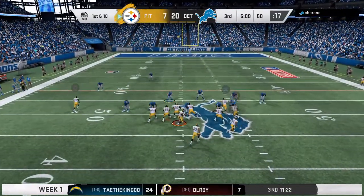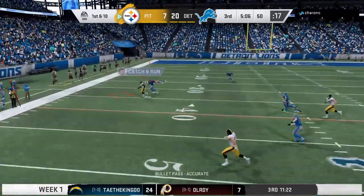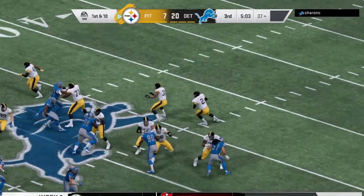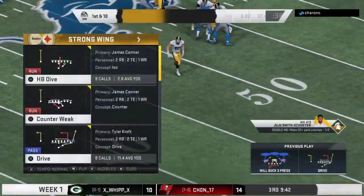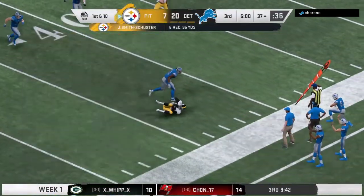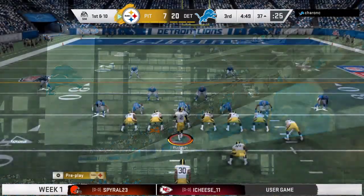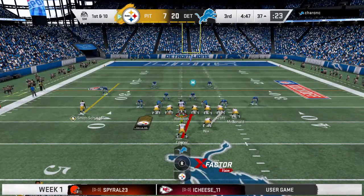From the midfield stripe, they'll look to throw. They'll find Smith-Schuster. That's complete. That one good for 14 yards and a Steeler first. A gain of 14. Line of scrimmage, the 37 on 1st and 10.